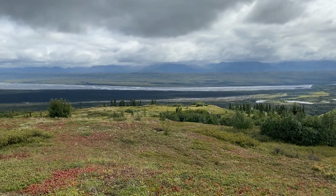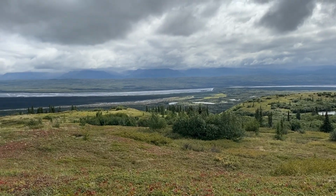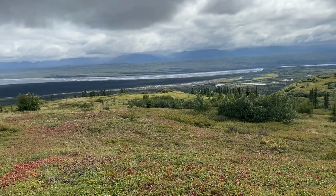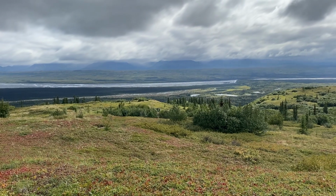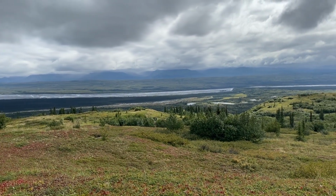It doesn't look so bad, but apparently the other day a guy tried to cross it, and none of the park rangers have tried because it's so high. And a guy tried to cross it, and the ranger said that he came back covered head to toe in silt. And did not successfully get across. Quicksand-ish. Yeah, he said it was like quicksand.